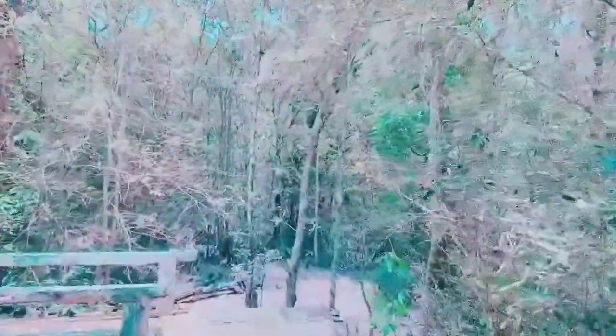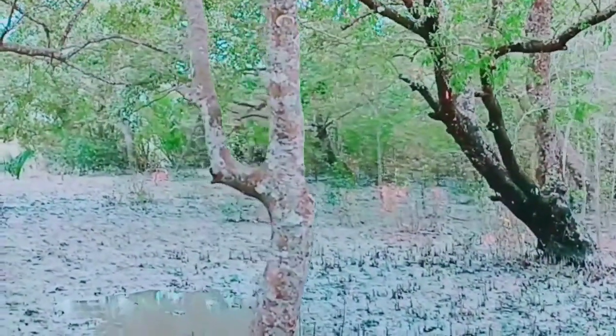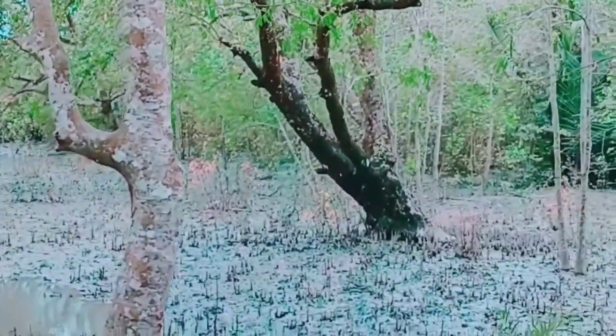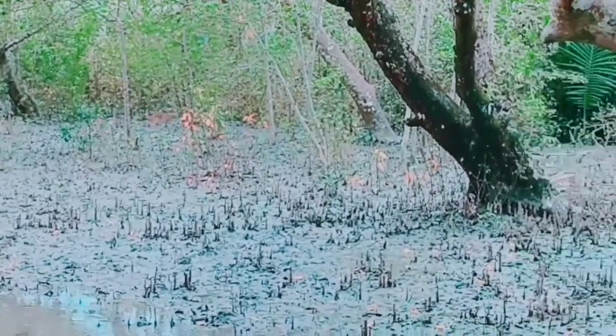But in my next tour, I will try my level best to explore some other attractive parts of Sundarban, which are really the most attractive places of Sundarban. Right now, you can see through this footage, two deer are just playing here. Maybe you can also see a deer in the distance, and they are very close to the road walkway.